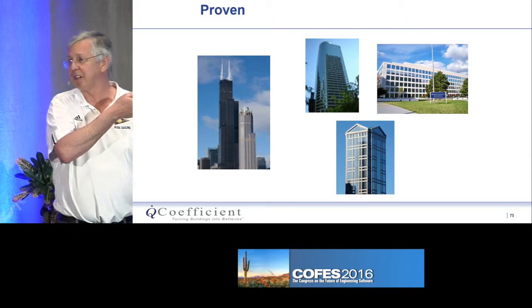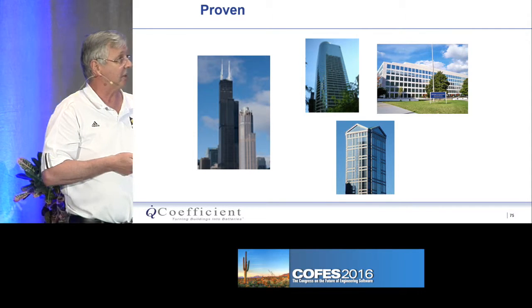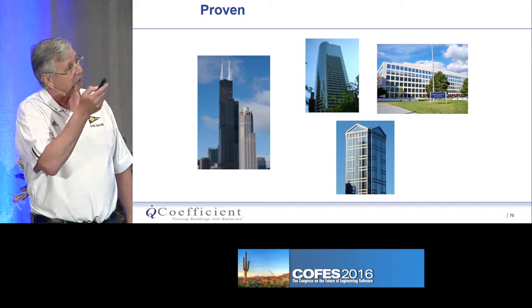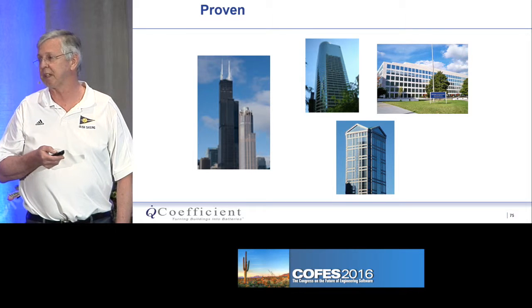There's the Willis Tower that you saw the information for. We've deployed in other very large buildings. These are all 1 million square feet or larger. The building on the far right is FAA headquarters at 1.6 million square feet in Washington, D.C.